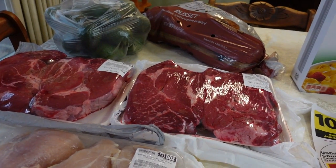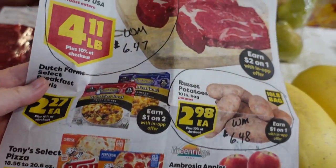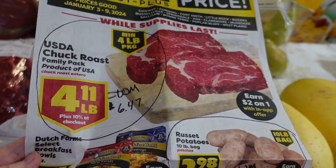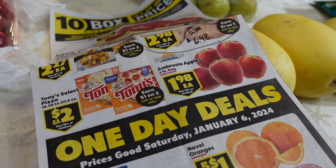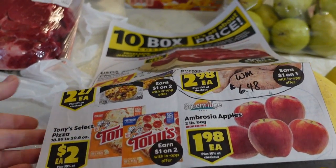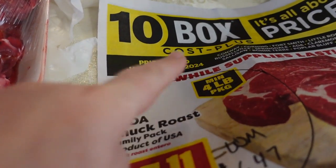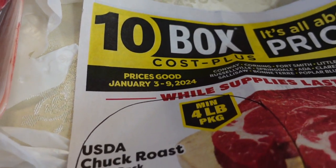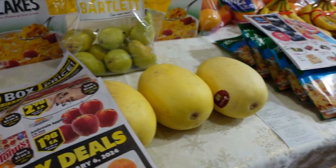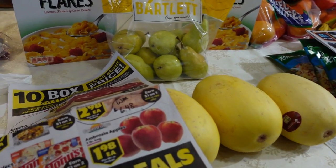And I only go into 10 bucks to get the best of the best deals in their sale ads. I do not just do regular grocery shopping in that store because personally I think their prices are too high, but the sales, they have great sales. I do want to point out the sales here are going to be good through Tuesday, January 9th. So if you have similar sales like these in your area, take advantage of them through Tuesday, January 9th.